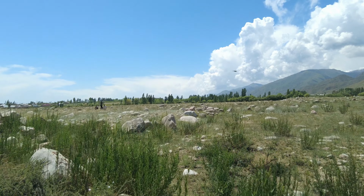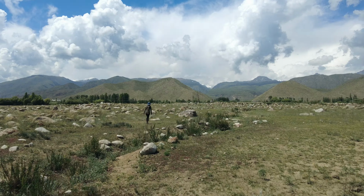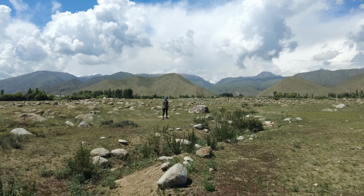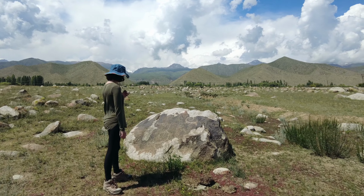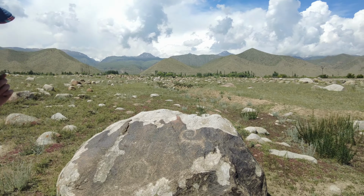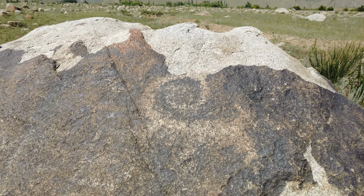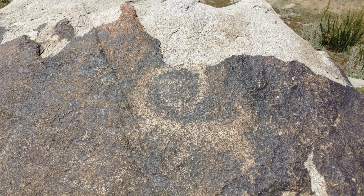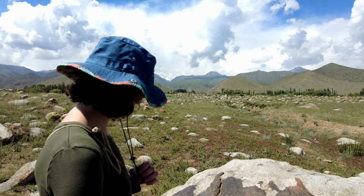Oh, my daughter just found some new stuff, so we're heading down that way. Okay, it looks like she found a really good one. Why do people put graffiti on these? Yeah, that's either an ibex or a chameleon. I'm going to go with ibex. I was thinking it might be a squirrel. A squirrel with a curled tail. Or maybe it's a Persian shoe with the toe curled up. You don't think so?